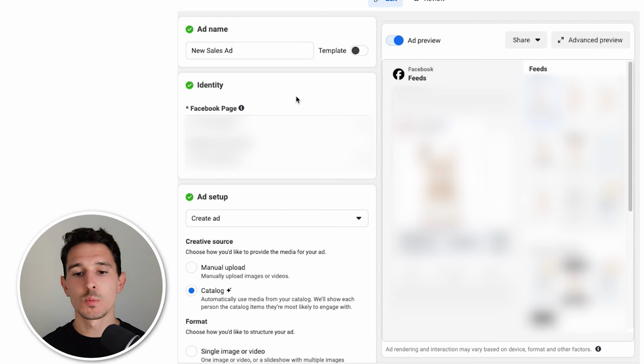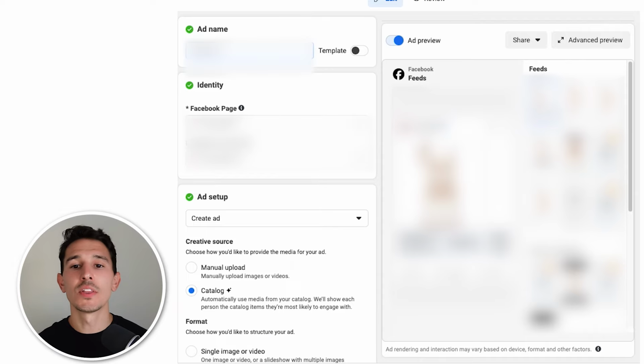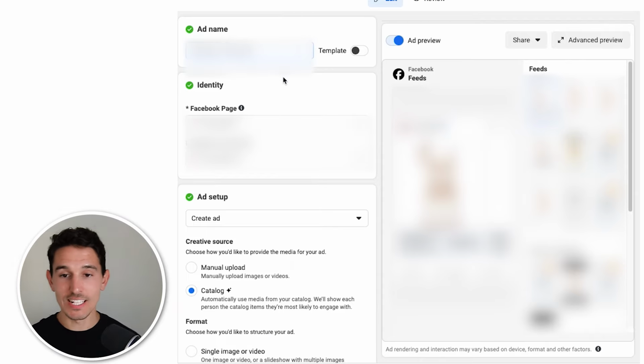When you get into this specific ad, I think there's a couple things that are just really important. First off, name your ad properly. Don't just throw a random name in there. Name it something that you actually know and can identify. For example, if we're selling makeup, we're literally just putting makeup 1 and then at least put the date that this was launched so you could actually identify it with something.